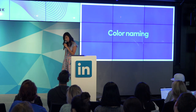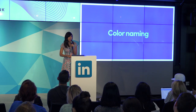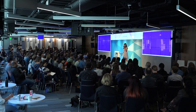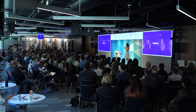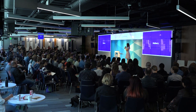Okay, so color naming. We're going to play a little game here, so just shout it out when you think you know the answer. What color is this? Purple? Indigo? Blurple? Anyone? No. It's actually mulberry, or at least that's what we call it at Lyft. I have never encountered a mulberry in real life.